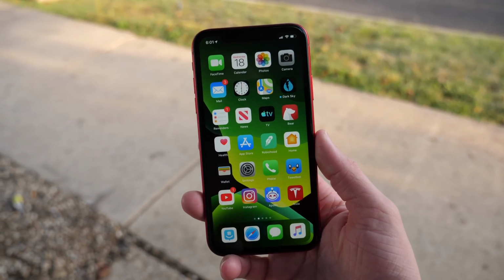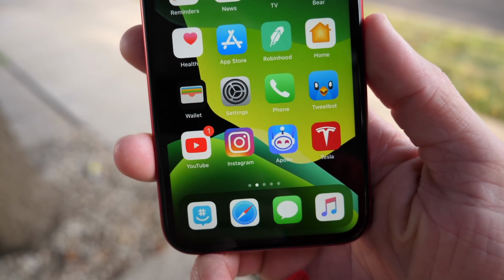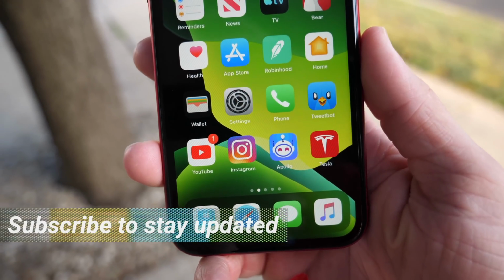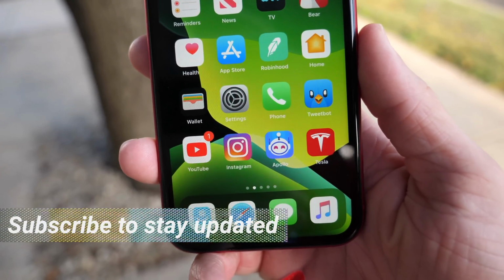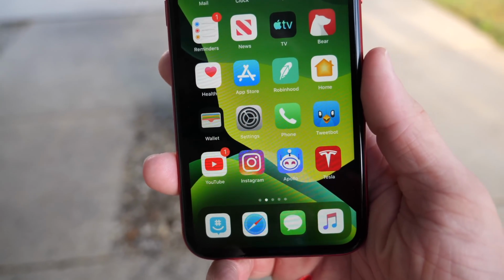Sam here, and today I want to show you my top 13 iOS 13 features. Now, I've already done a ton of videos on the update that I will leave linked down below and up in the top right hand corner of the screen, but I want to focus on just a small batch of my personal favorites in this video. And even though 13 is quote unquote an unlucky number, I think you guys are going to enjoy the new features included in the update.